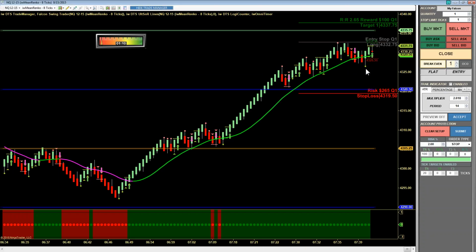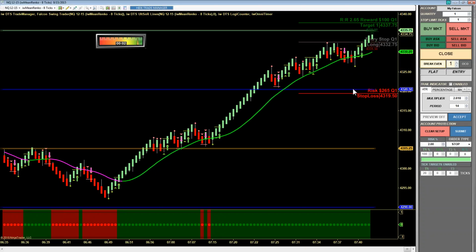But come on, just give me a red bar there so I don't even need to worry about it. Oh, there they go. That was a quick little move. Come on, get up there.